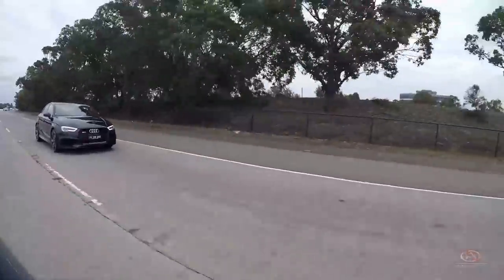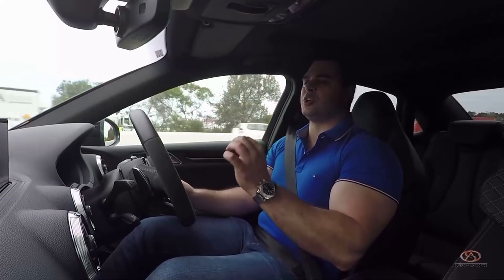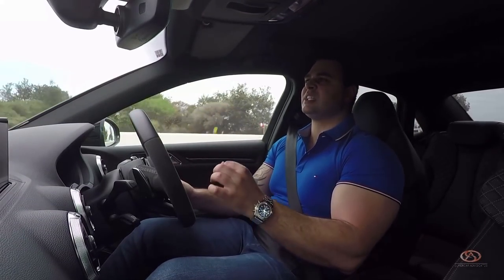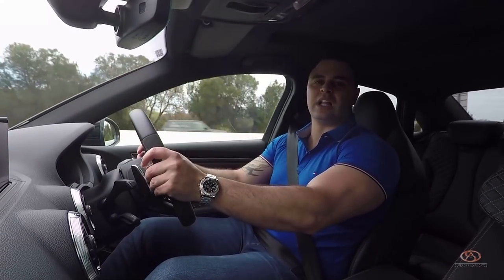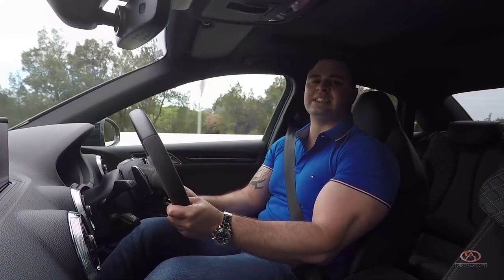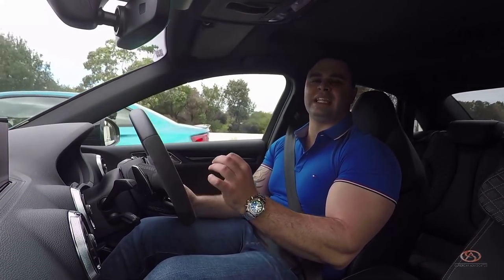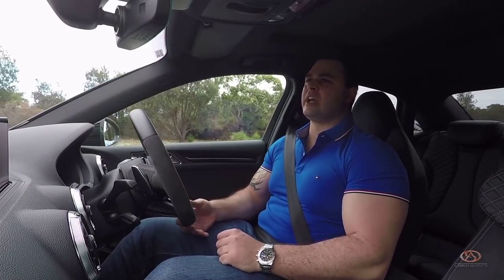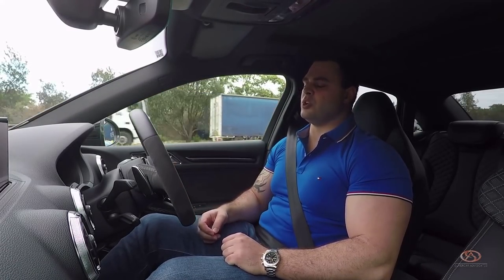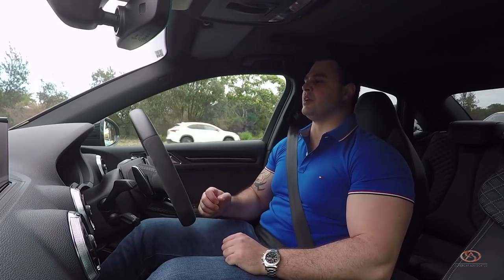And you don't feel any turbo lag at all. And the sound is so crisp. The gear shifts, the changes are unbelievably quick. This DSG dual clutch gearbox is really, really tasteful and unbelievably insane. So much quicker than the BMW M2. I can change gears and you just don't feel it. It is the smoothest gearbox I've ever driven.